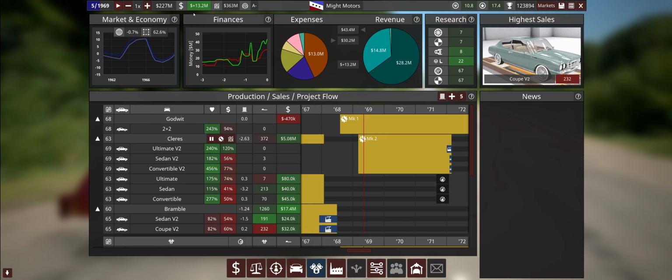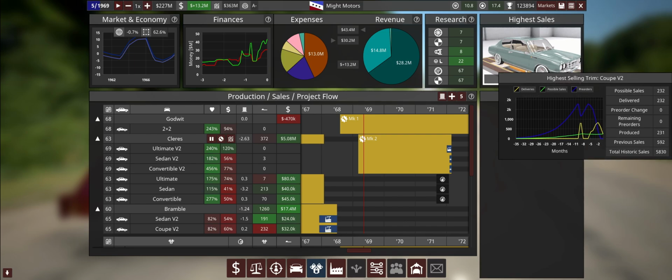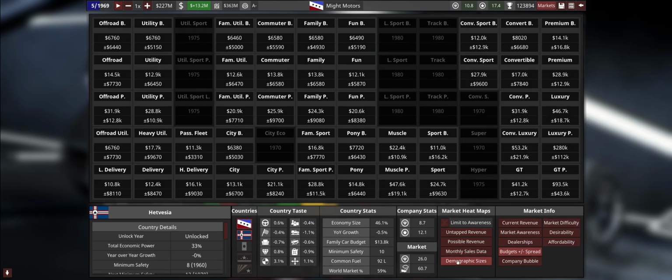And we are still shoveling in money like crazy. We went through a bit of a bad phase in economy and now it's picking up again, so that will also help us. Highest sales actually is the coupe version of the Bramble, probably going into the GT stuff. That's where we get those sales from.